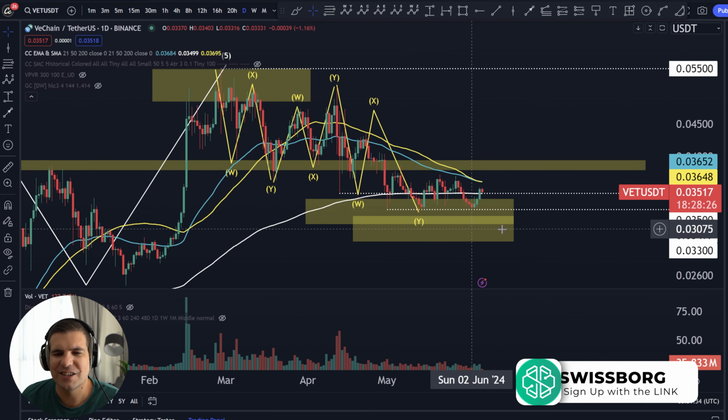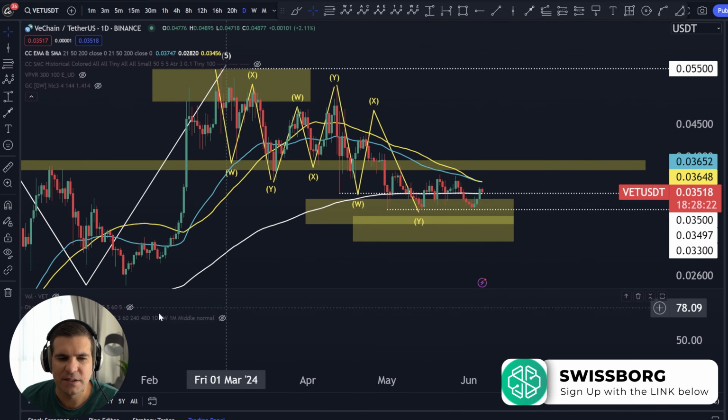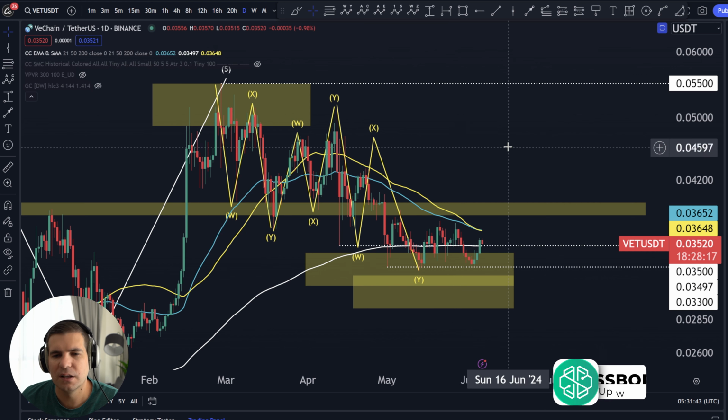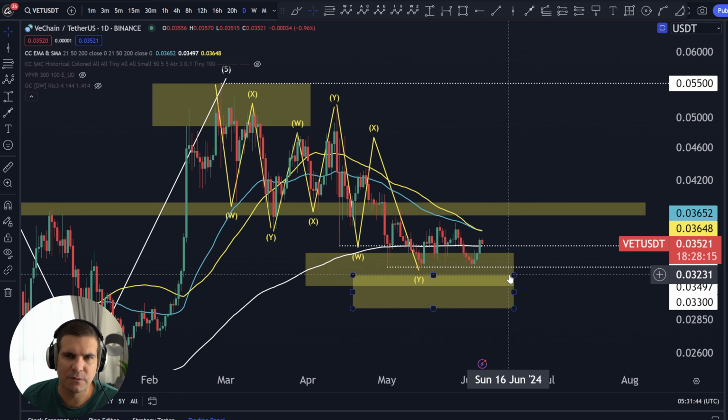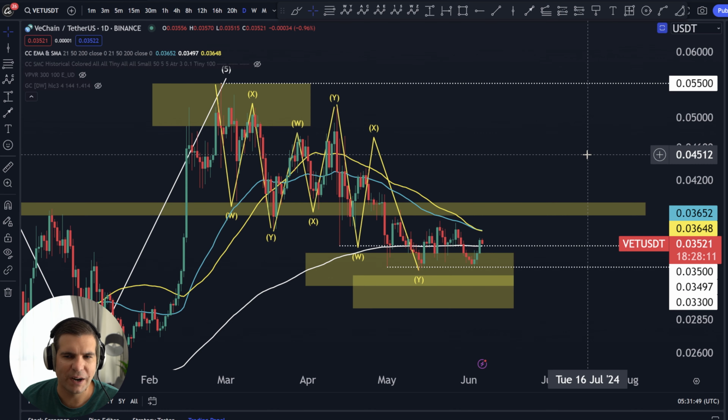So again, an indication that there isn't really a lot of appetite for buying or selling at these current prices for Vechain's VET token. Okay, so on the daily time frame, expect volatility. We're going to be looking for a small move to the upside, then a move to the downside, and then we're looking for a breakout from there. Hopefully we'll have a nice significant rally afterwards.